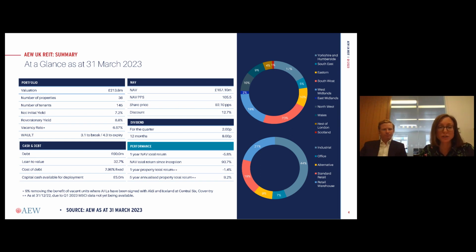In terms of the portfolio, we've got 36 assets, 145 tenants. As at the end of March, that was an independently assessed net initial yield, assessed by our independent valuer Knight Frank, initial yield at 7.2% and a reversionary yield at 8.8%. The difference in those two numbers reflects the inherent ability in the portfolio to grow income. Now, of course, a percentage of that is reflected in our vacancy rate, which sits just below 7%. But a lot of that is reflected in true reversion that we expect to see coming through our business plans, through growth in income as we continue to actively manage our assets.